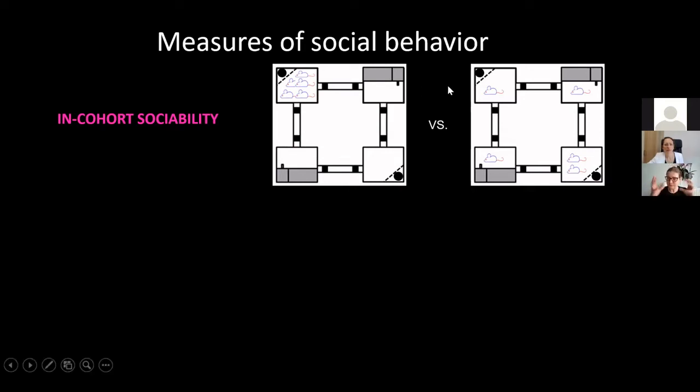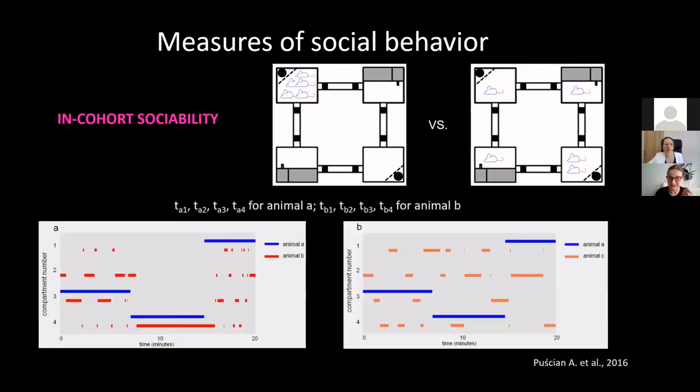So we can measure how willingly they are spending their time with one another. And this is an example for two pairs of animals within a group, because we can measure this specific variable for pairs of animals, every pair of animals within a given tested cohort. We have animal A and animal B, and animal A and animal C. On the vertical axis, you can see numbers of compartments of the Eco-HAB. And right away, those bars, this is time, are representing where those animals are spending their time.